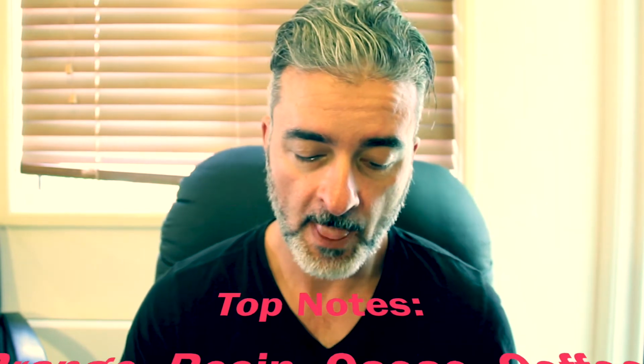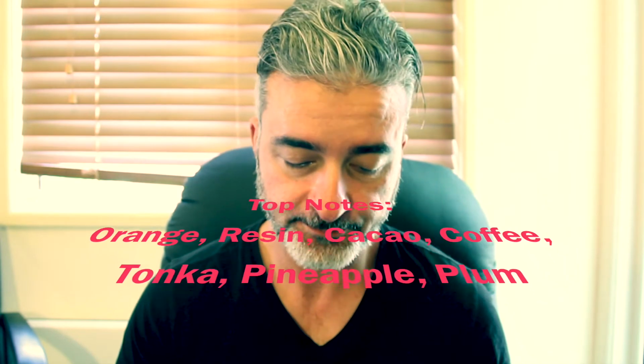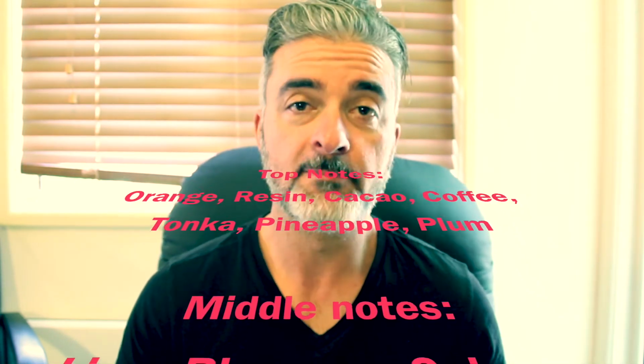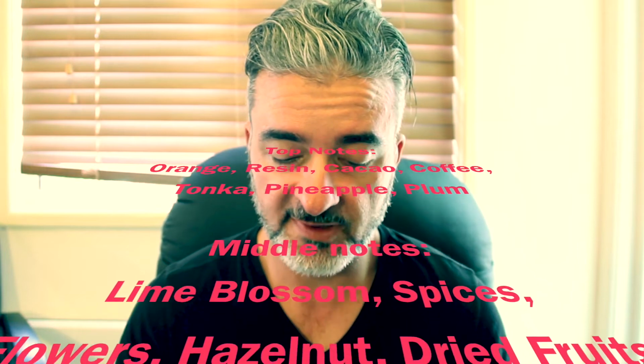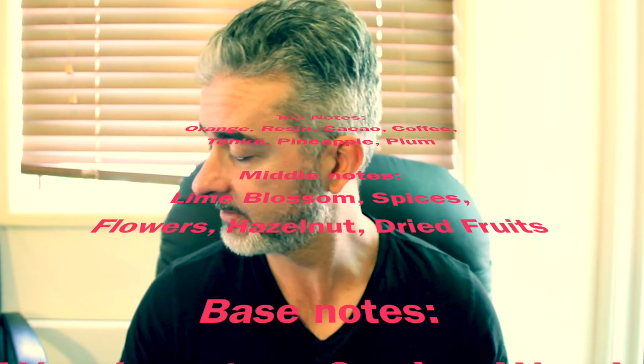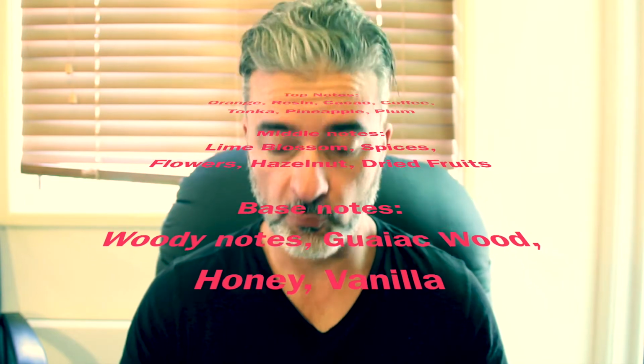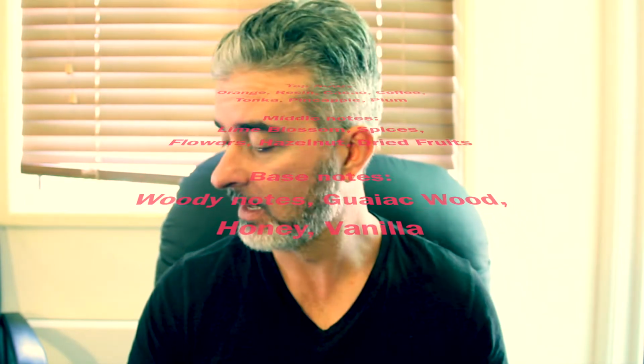There are quite a few notes in this fragrance. The 1270 fragrance is classified as an oriental spice. I'll read out the top notes for you. They are orange, resin, cacao, coffee, tonka, pineapple, and plum. Mid notes: lime blossom, I've never heard of that one before, spices, flowers, hazelnut, dried fruits. Base notes are woody notes, gaiac wood, honey, and vanilla.